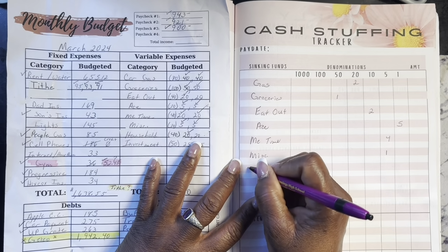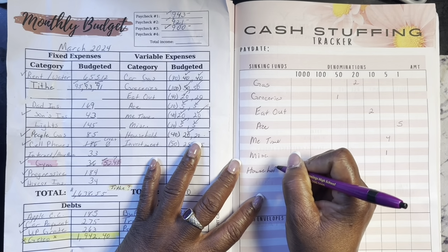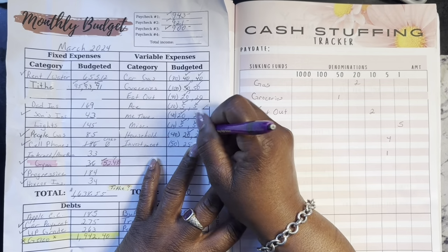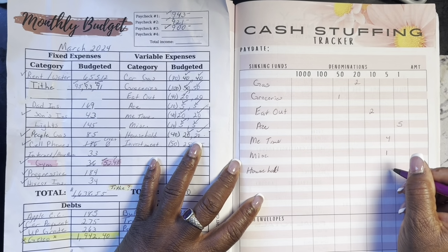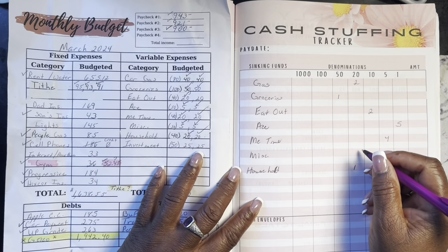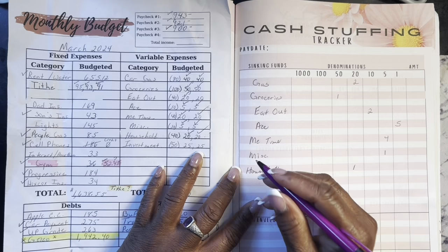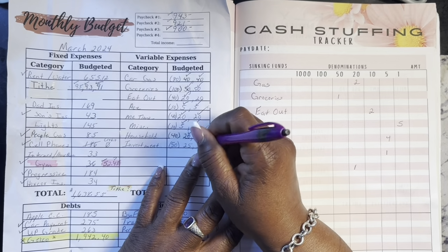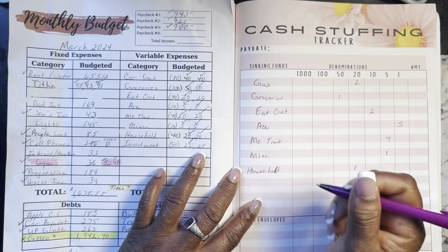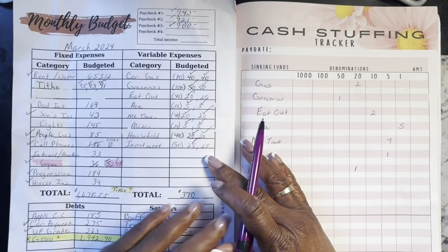The next one is household. For household, 20 last time. We're going to do 20 this time. So we're just going to get a 20. And for investment, I did not do investment at all last time, so this is my first time gonna get it. I'll do one at the end of the month the next time.